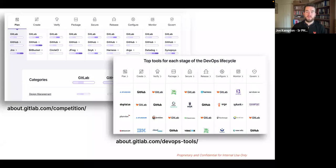I talked a bit about the competition pages, so I would encourage you as well to go and check those out. These again are one of the big projects that I've been working on over the past couple of months, couple of quarters even. So this is the competition page where we directly compare ourselves against what we consider the best-in-class competitor and GitHub as well.